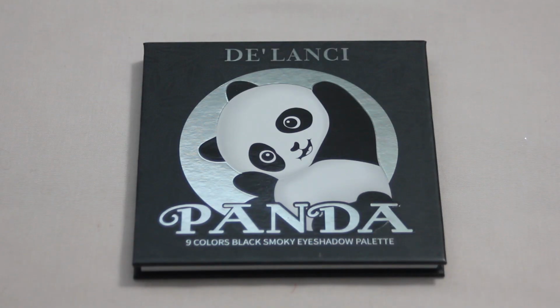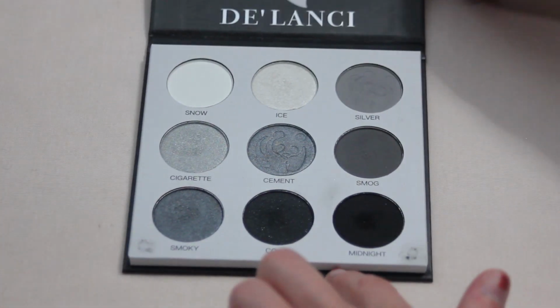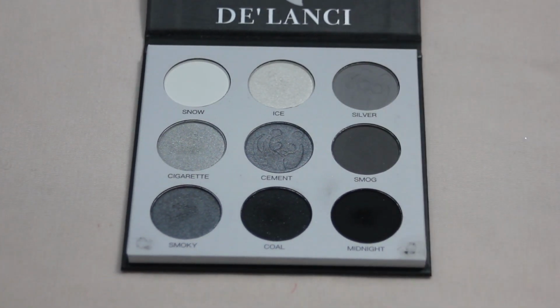Next up we have my Delancey Panda palette, and the only reason this one is ranking so low is just because it is a monochromatic gray color story, but that is also the reason I bought this palette. I had felt like I was really lacking in grays, and they are not something I am reaching for on a daily basis by any means, but I really wanted to have a palette that had some nice gray colors in it, so when I was in the mood for it, I could easily reach for this palette and throw the shades on my eyes.